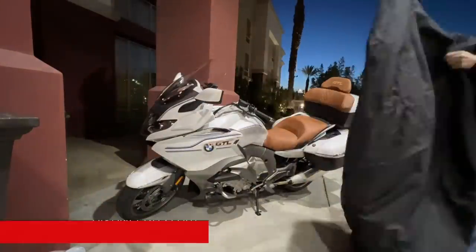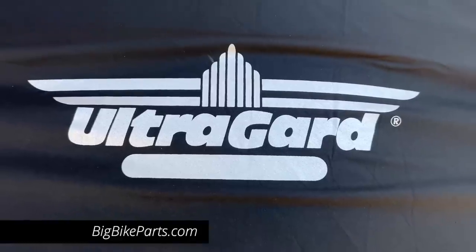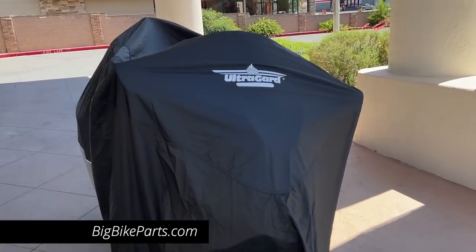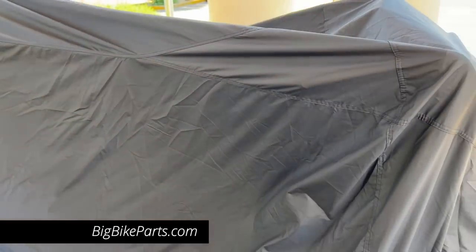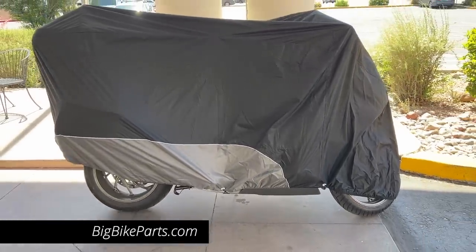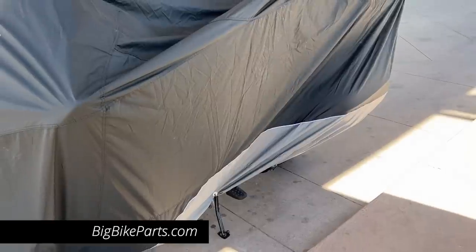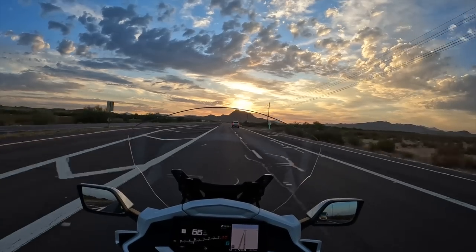I would like to say that Big Bike Parts stepped up and sent me a full-size bike cover. Actually, it's for a Honda Goldwing for the 2001 to 2017 model, so it's not specifically made for this motorcycle. But they felt like it might be the closest fit, so they went ahead and sent me that. And so I've been able to cover up the bike every night, and it only takes a couple of minutes to put it on the bike. It's a big cover. I've never used a full-size cover before. But I want to thank Big Bike Parts for sending me that UltraGuard cover.